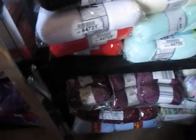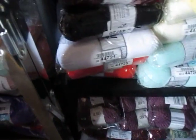Anyway, behind all of this, let me see if I can show you. Behind all of this is mostly ice yarns or different things. These are all ice.